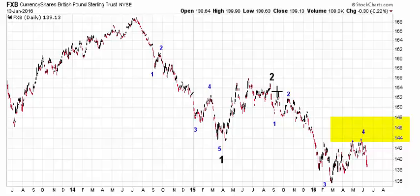I would expect it to continue south as long as FXB is trading below 148. A move above that level, we would have to reassess the possibility that maybe it's in a larger recovery that's going to test the mid 160 area before it turns back down. But as long as it's below 148, I think you have to expect this to head quite a bit lower from here.